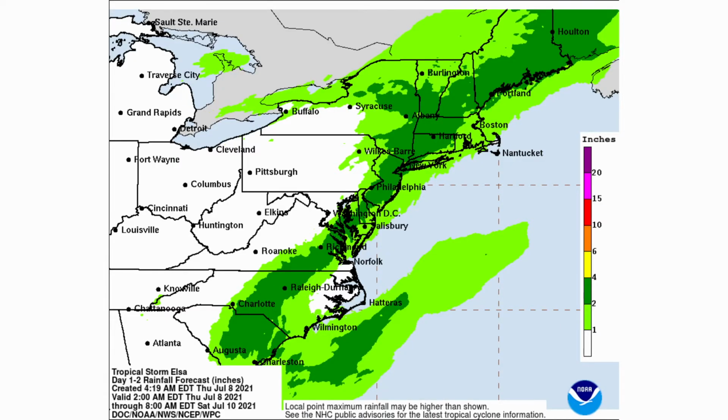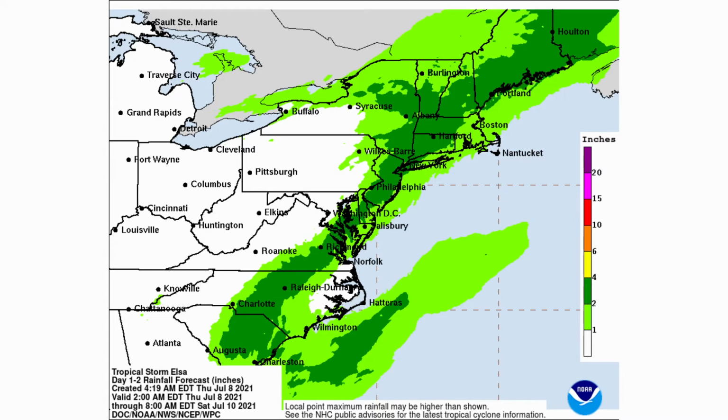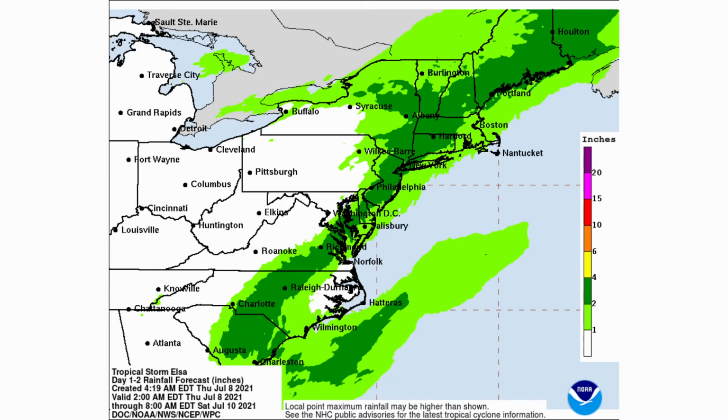Taking a look at the rainfall, there's an interesting thing that does set up, where you can see it's going to be areas just inland of the coast. Right along the coast, we're not dealing with a whole lot of rainfall. So from eastern North Carolina through into southeastern New England, not a lot of rainfall, maybe up to 2 inches at most. It's that corridor just inland of the coast where we're dealing with 2 to 4 inches, and a few spots could see 4 to 6 inches of rainfall. So we're definitely looking at most of the rainfall impacts a little further to the west than where most of the wind impacts will be, which would be right along the coastal areas.